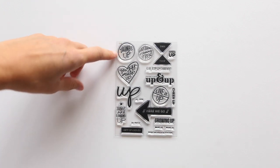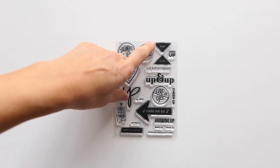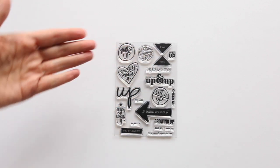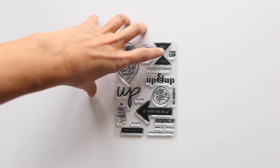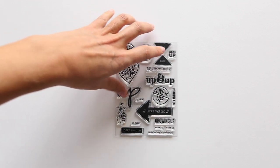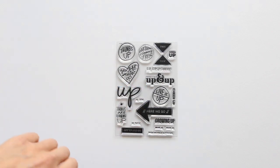So we've got thumbs up, everything is coming up roses, you lift my heart up. We have this in two different triangles, so you can change it, move it around on the page, depending on where you want to stamp it. Open up, up, up and away. Everything is on the up and up, which I like that one too.